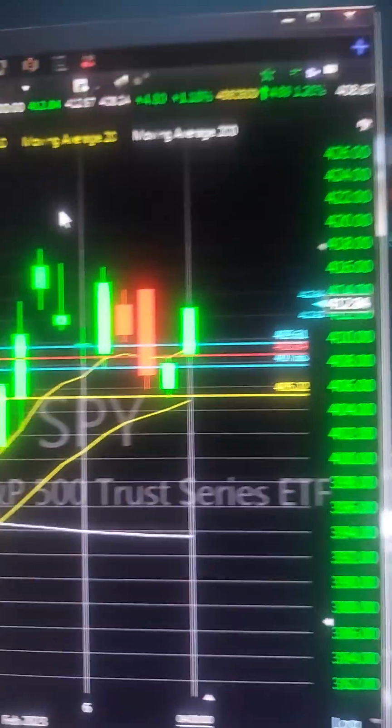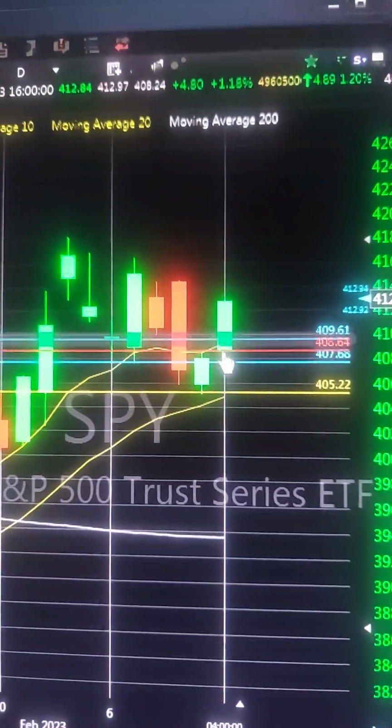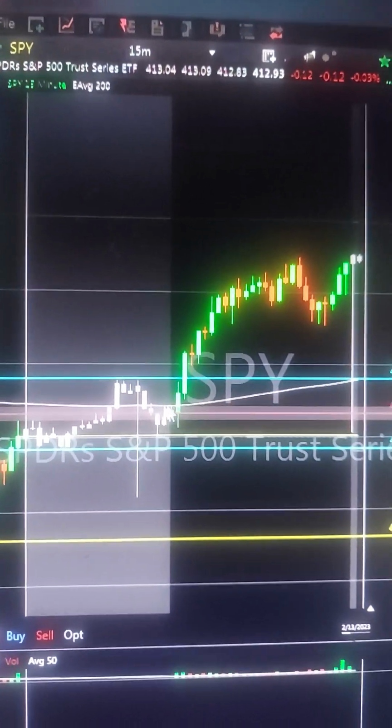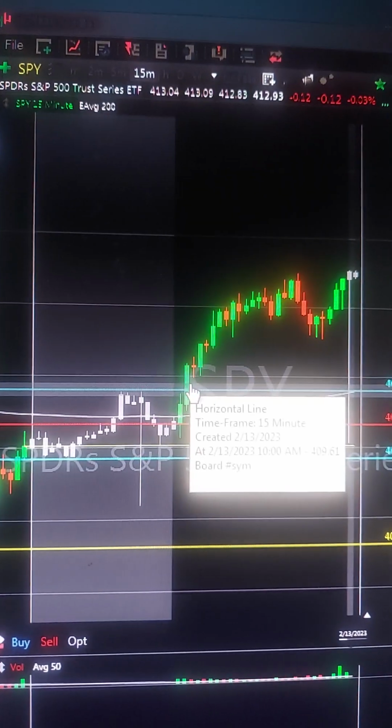So let's see what happens tomorrow. But today, again, on this big green day, it was pretty straightforward trading if you use the pre-market range and you saw opening price breaking above that range early in the session.